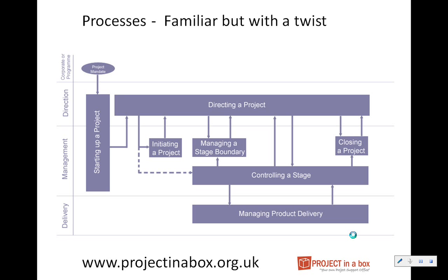The planning elements have been subsumed into the various processes where they previously occurred by bumping out into a process called planning, and I think that's a very positive change.